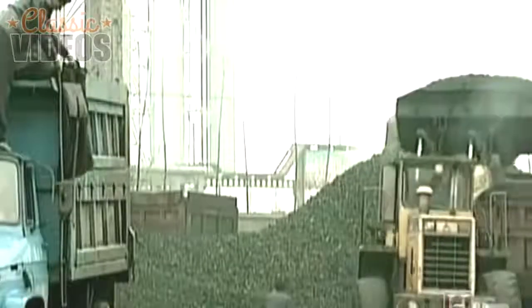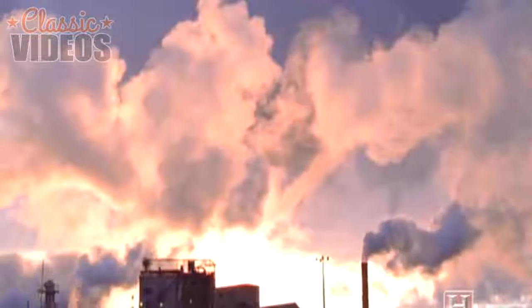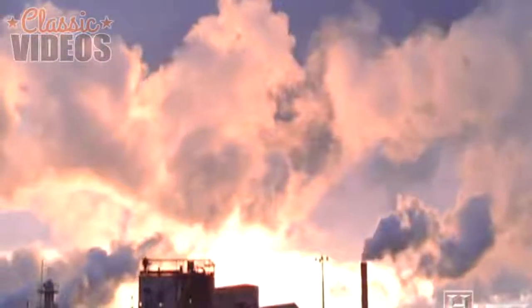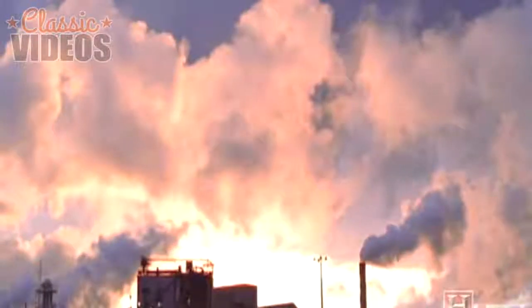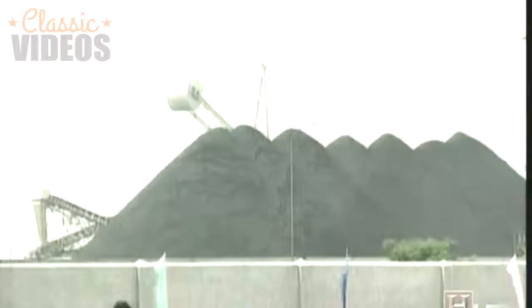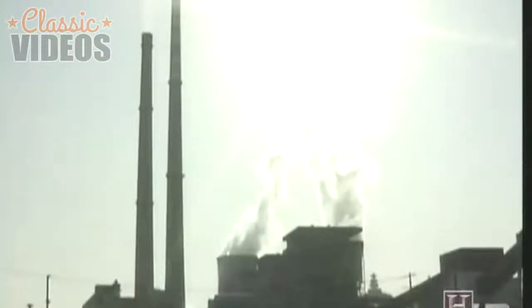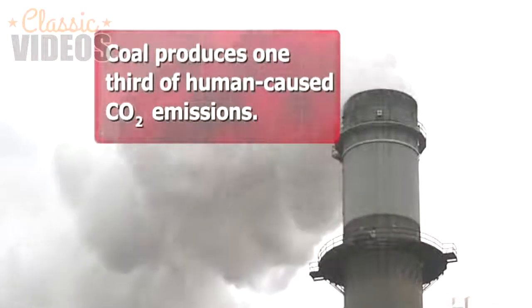But our planet has paid a heavy price for a century and a half of coal usage. Coal causes more pollution per unit of energy than any other fuel. Its more dangerous particulates include mercury, arsenic, and sulfur dioxide. And as the most carbon-rich of the fossil fuels, coal is the #1 emitter of the global warming gas, carbon dioxide, producing 1/3 of all human-caused CO2 emissions.